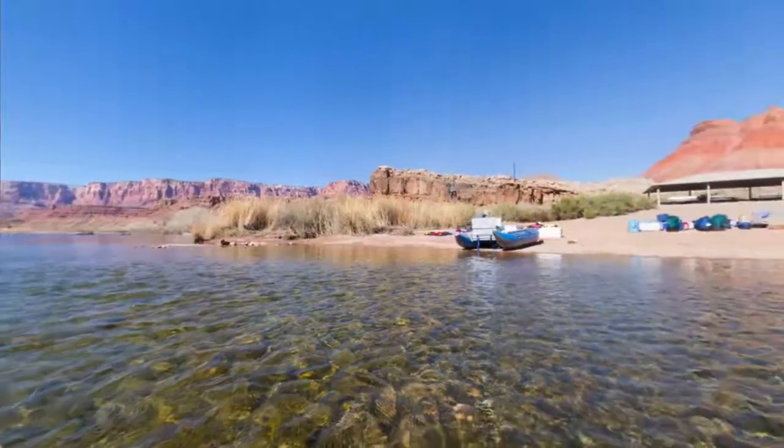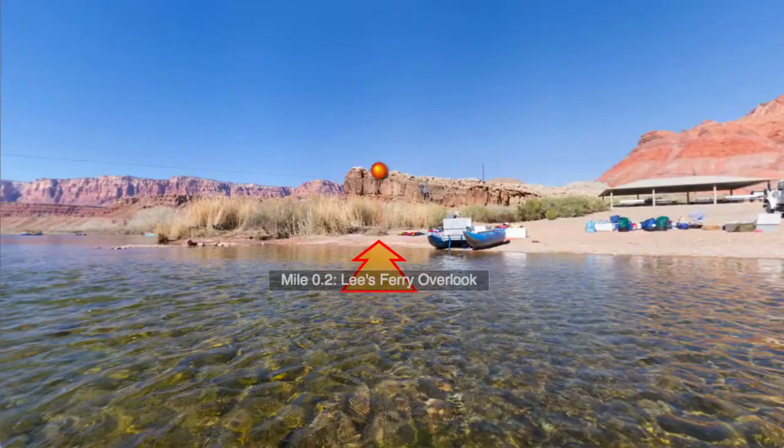Now, let's move to the sandstone cliff above Boat Beach for a last look around before we continue our travels down the Colorado River in Grand Canyon National Park.